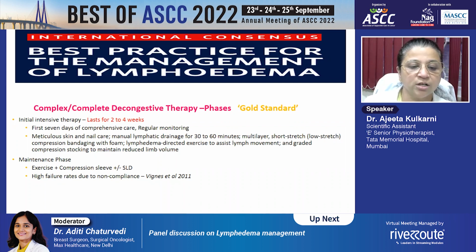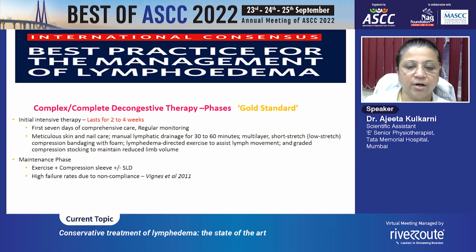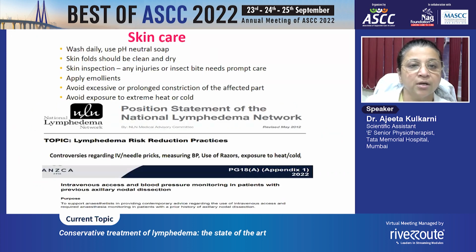Exercise to assist lymph movement and graded compression stocking to maintain reduced limb volume. And there is a maintenance phase, which is covered by self-lymphatic drainage, may be given along with exercise and compression sleeve. High failure rates are due to non-compliance.